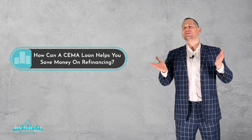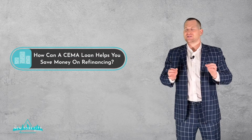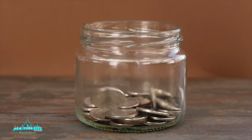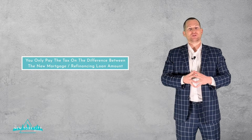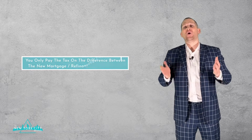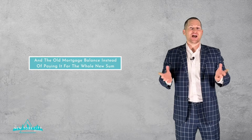So how can a CEMA loan help you save money on refinancing? CEMA allows you to save money by reducing your mortgage recording tax. You only pay tax on the difference between the new mortgage and refinancing loan amount and the old mortgage balance instead of paying it for the entire sum.